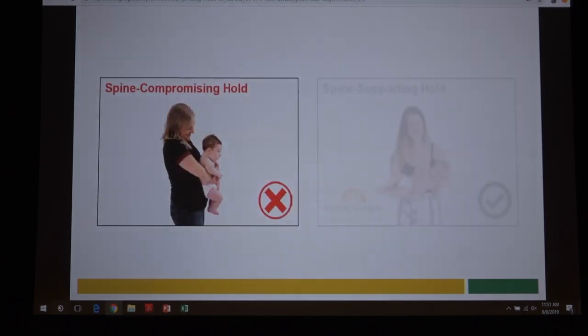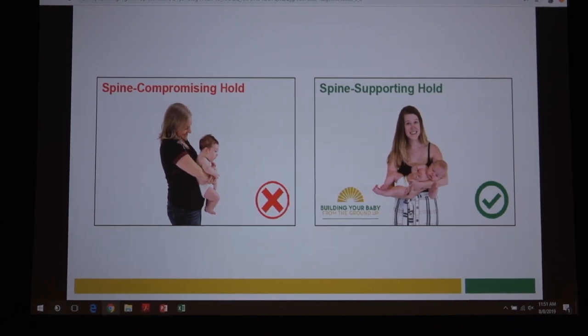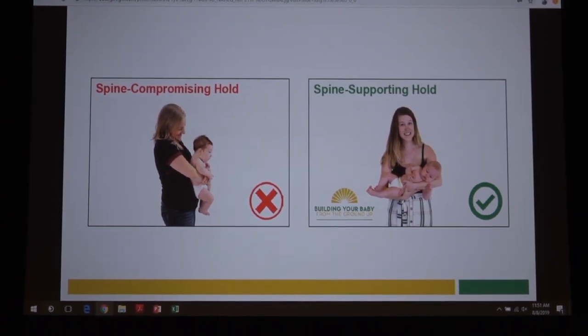So, okay, what do we propose? Okay, well, altering the way we hold our infants. Instead of the caretaker-assisted movement on the left where the child's prematurely verticalized, let's hold them in a horizontal position that stabilizes and supports their spine.